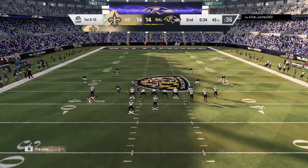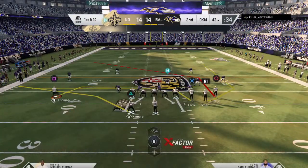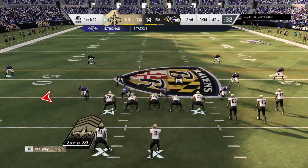One play has him up past the 40 already, and another 1st and 10. Let's get off the field, D.